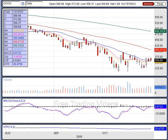Now Google, check this dude out. Draw a couple lines here. Google a couple days ago had a nice impressive breakout on no volume, zero volume. We have a symmetrical triangle, but this is what's nice. Now watch this. We have these little bitty candlesticks right here.